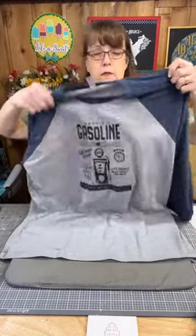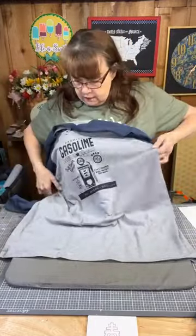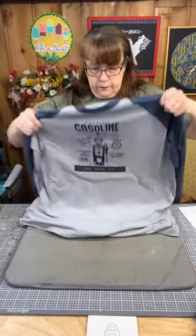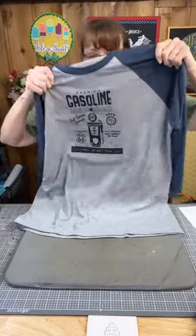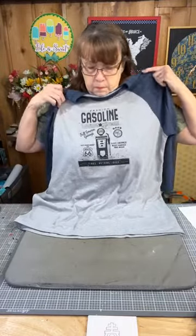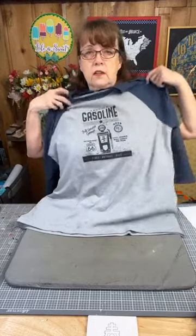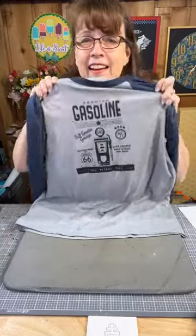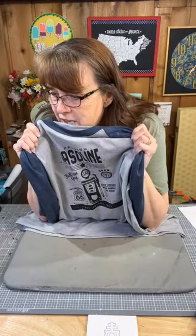I'm liking it. It looks crooked, but I don't think I'm crooked with it. Hopefully I didn't do it crooked. Wouldn't that just be Bill's nightmare if I did it crooked? Okay, yay! I like my shirt. I hope you liked it too.